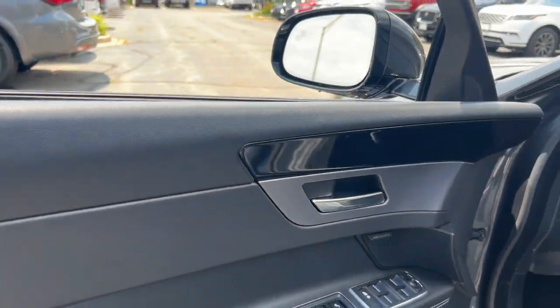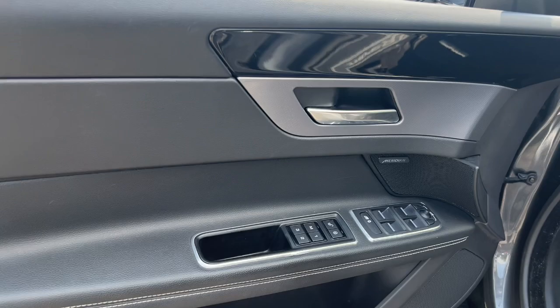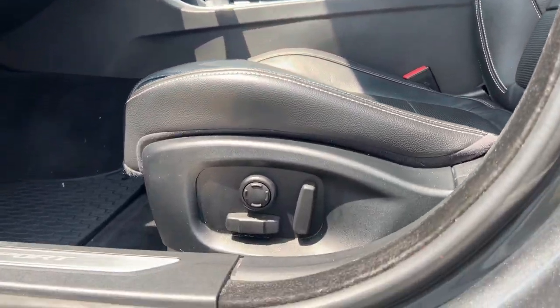Whether your passion is for the seductively styled sedan or the versatile sport brake crossover, prepare to indulge in spacious elegance while delighting in the thrill of athletic performance.